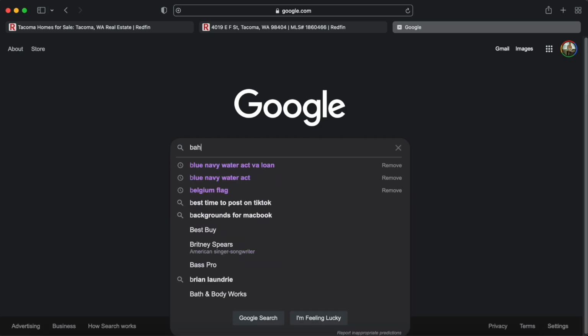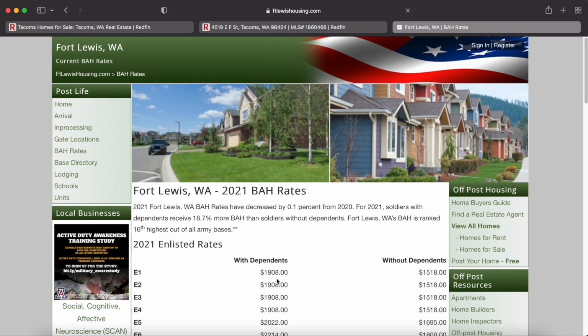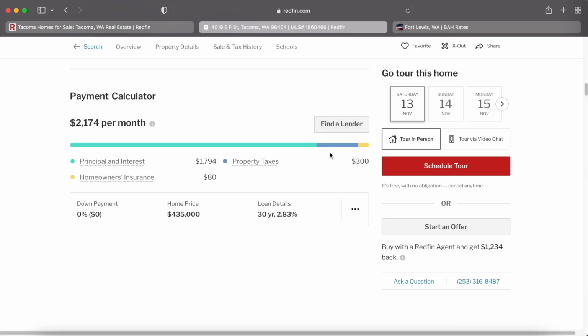So let's go to Google. Let's check out BAH, so there's Fort Lewis, Washington. Let's go to BAH rates, Fort Lewis, Washington. Right, the Army is going to give you $2,022 with dependents. Without dependents, obviously it's $1,695. Let's go with this one with dependents, E5, 2022. Your mortgage here is $2,174. The difference between that is about $100. All right, you're paying $100 more.